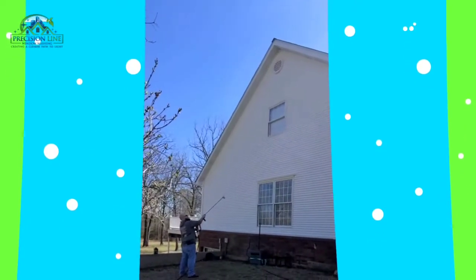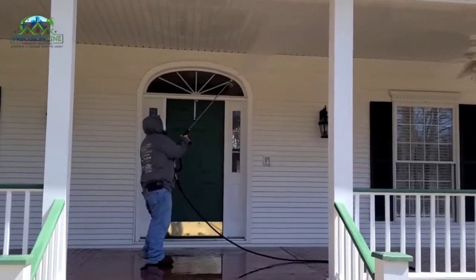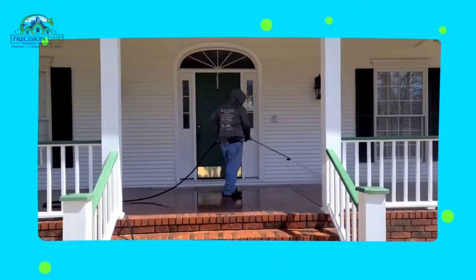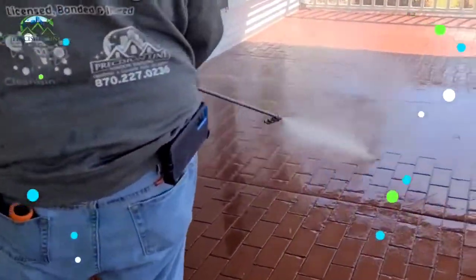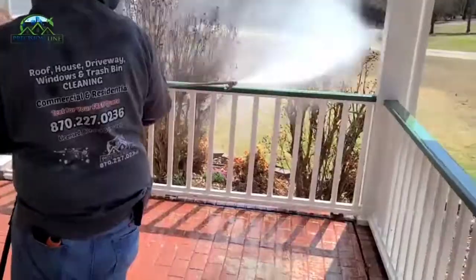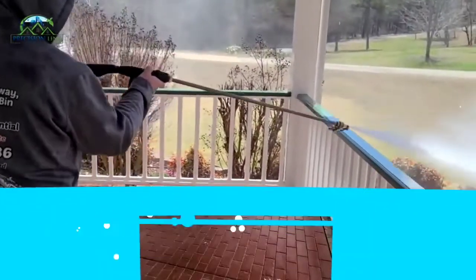Here we have Dan the Man, one of our highly trained cleaning technicians. He's conducting what we call a post-rinse to rinse off all the cleaning detergents we use to clean all the vinyl siding, patio, decking, and pool area. All these detergents are safe when properly handled by trained professionals. One of our safety measures is to rinse off all vegetation before, during, and after our detergent application, like Dan the Man is doing here.